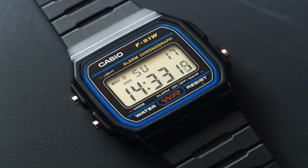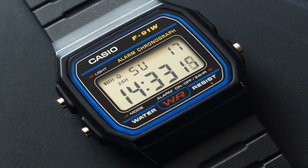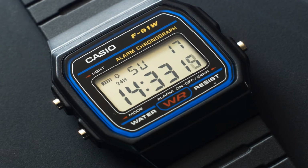Then you have the tool watch. And this could be divided into a field watch, or a dive watch, or both. Or just a military watch of some sort. Oftentimes, a beater watch is thrown in there also. And these are inexpensive, easy to replace watches that you can just beat the crap out of until they die. It doesn't matter. So my idea with strategy number 1 is to start from nothing and build a well-rounded watch collection using $5,000.